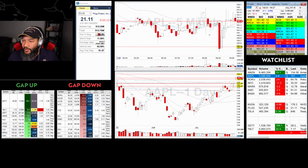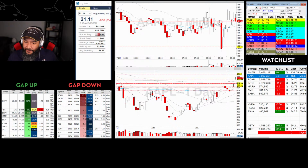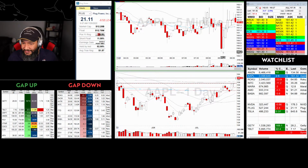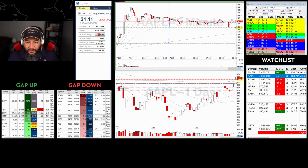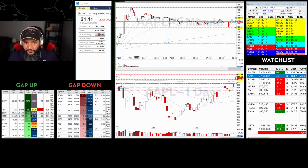All right, so here's Apple. Apple is up 2.6, also crushed earnings last night. Let's get rid of some of these levels we have here. We'll do some fresh ones. And towards the bottom, we do have 160.27. Towards the top, we have all the way up here, 162.03. And then all the way up here, we do have this level, 164.